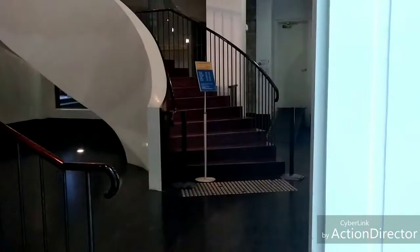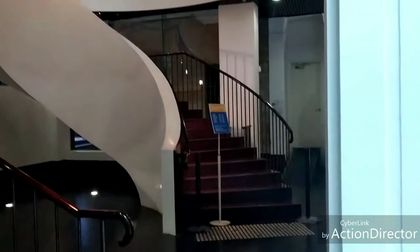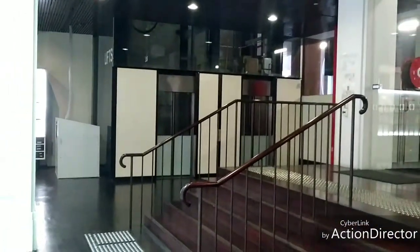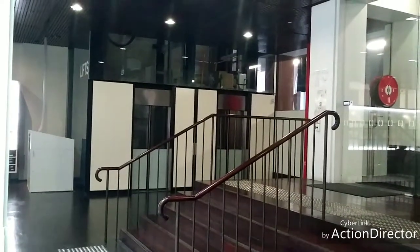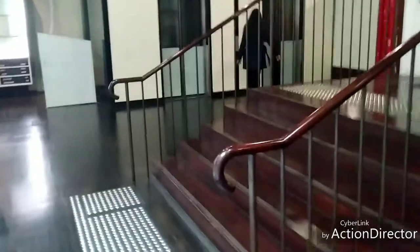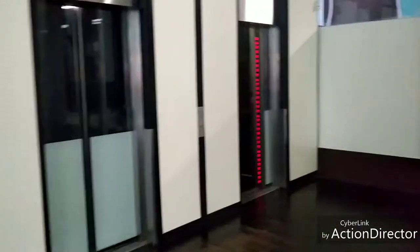So these are the stairs to Custom House level 1 and 2, or you can go by this lift to level 1 and 2. I will show you using the lift, and hopefully I can show you how it looks inside level 1 and 2 in this Custom House public library.